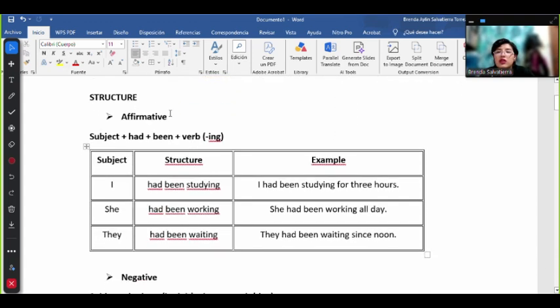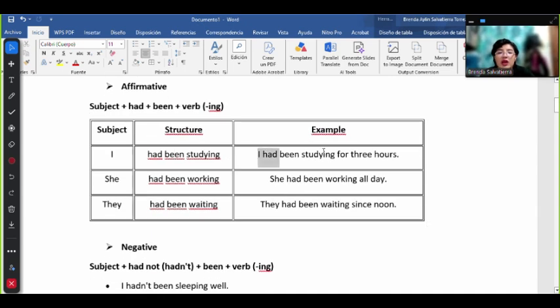Okay, the structure. For affirmative sentences, we have the subject, then the auxiliary had, then been, and the verb in ing form. For example, I had been studying, she had been working, they had been waiting. Okay? We have some examples. I had been studying for 3 hours, she had been working all day, they had been waiting since noon.